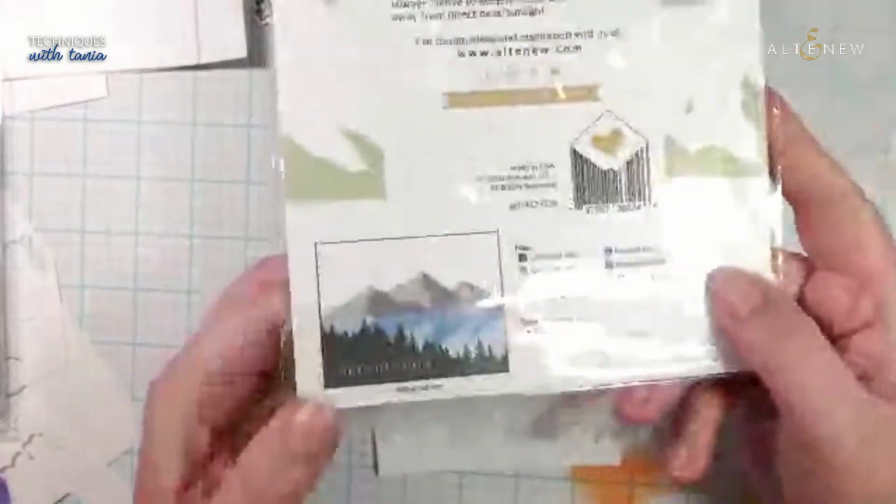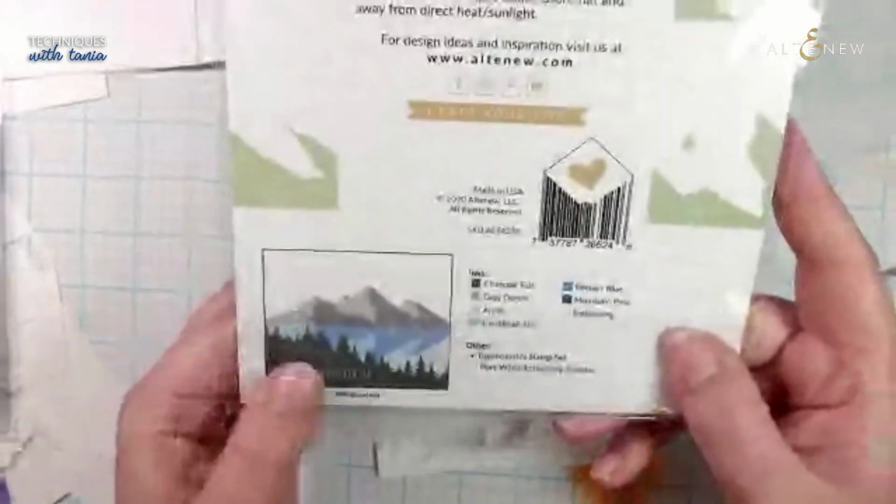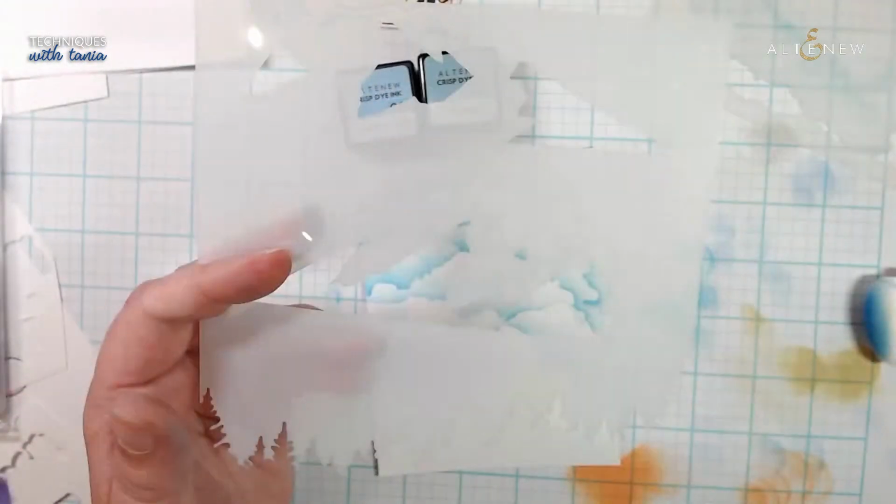The Mountain Scene Stencil, it's kind of like, what the heck is this? But you can use it to make these shadows off of these mountains and pine trees. But I'm going to use it, everybody, for grass. And I know you're looking at me like, what? But I'm actually going to use it to make some grass.